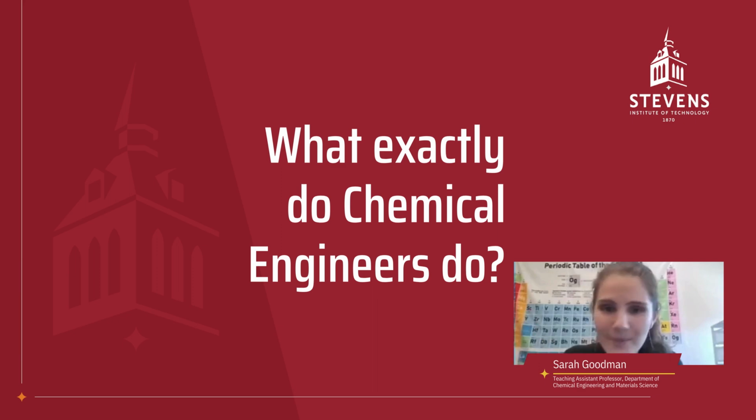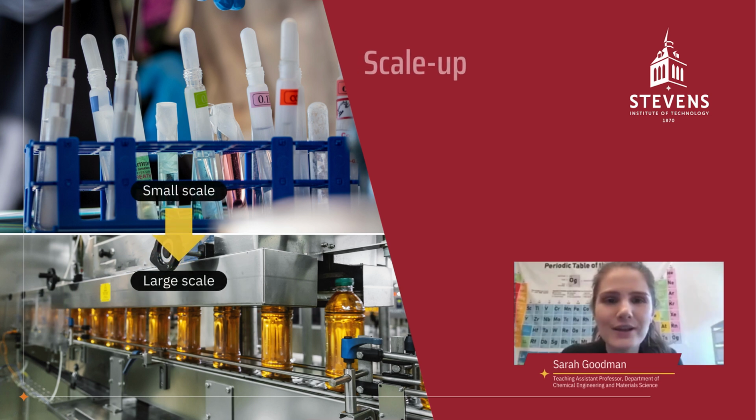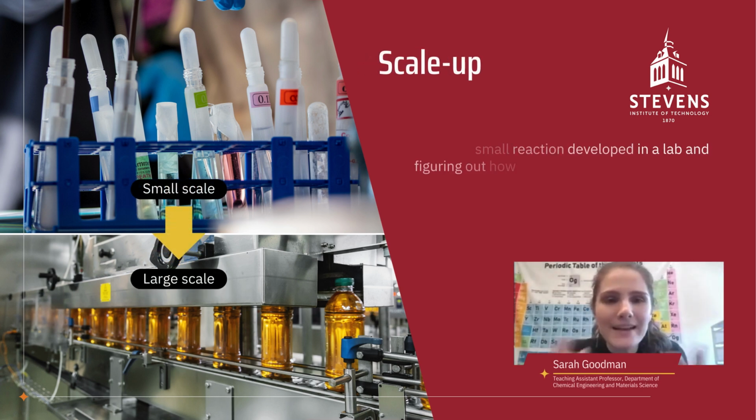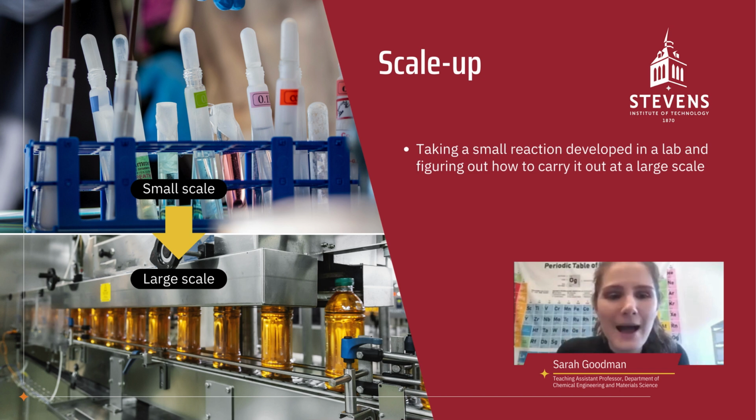And just to summarize what we talked about here, when we think about what chemical engineers do, it is really this idea of scale up, the idea that many exciting things are happening in the lab, but they're happening at a small scale. And it's up to the chemical engineers to figure out how to take these processes on the small scale and scale them up so that we can produce mass quantities of these chemicals and these products that we need so that many, many people can have access to them.